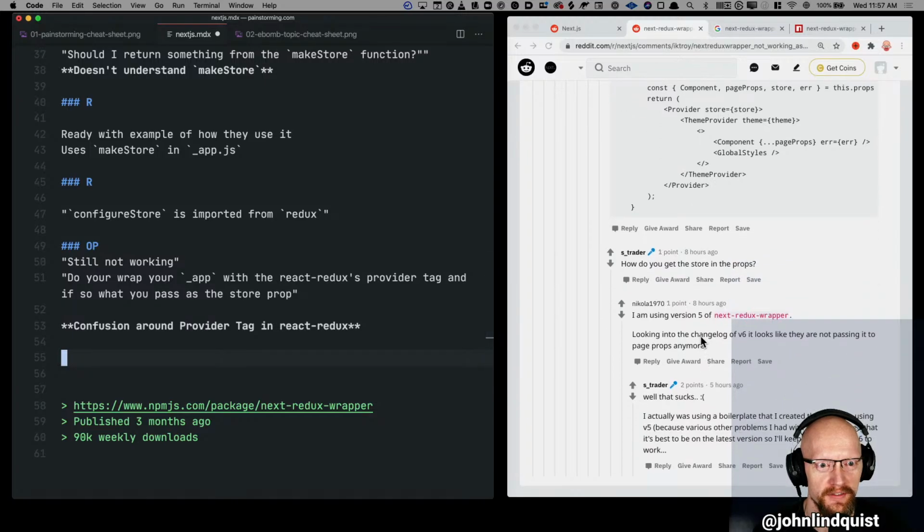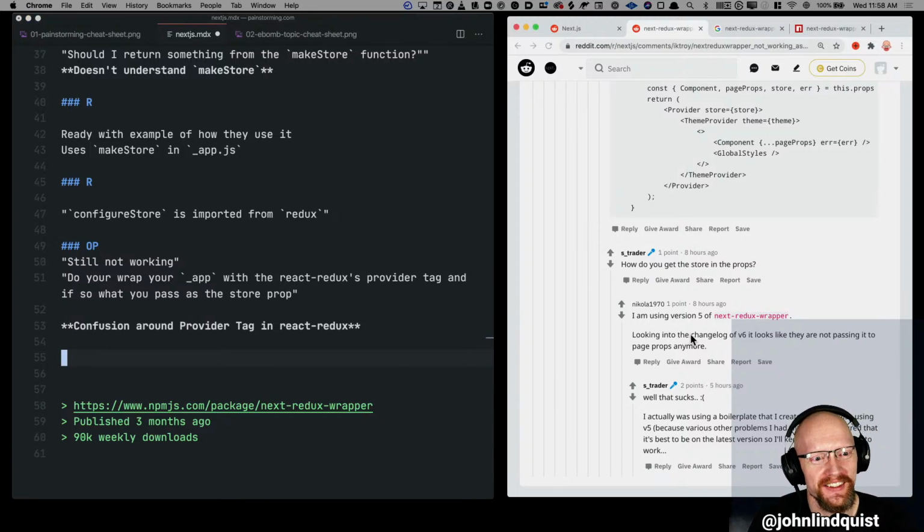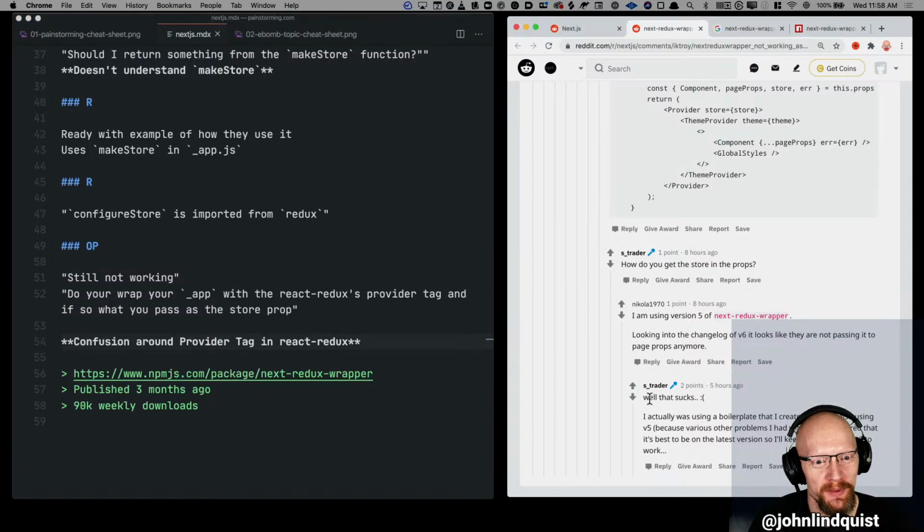I'm using version 5. Looking at the change log of version 6. It's funny how this is just the JavaScript ecosystem right now. They're not passing to page props anymore. Well, that sucks. Wow, and 5 hours ago, things are still in a bad spot for S-Trader. S-Trader, if I knew how to solve this, I would reply.